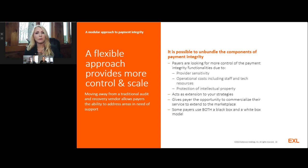We have a lot more flexibility in our approach that moves away from traditional audit and recovery cycles. We apply a modular approach to understand where a payer's strategies are, where their needs are, and where their gaps are. And whether it's a platform upgrade or replacement, a software development, analytics, or even people or processes, staffing augmentation, or thought leadership.